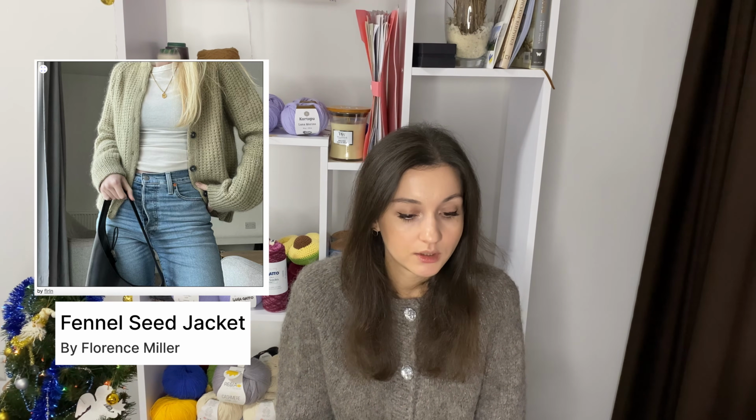The next one that I would love to talk about as my winter knitting plans is the Fennel Seed Jacket by Florence Muller. I like that she called it a jacket because the yarn itself is worsted weight merino, held with mohair, silk mohair yarn. I couldn't find the needle size yet. It's made with a seed stitch pattern, I guess. I like the color she chose for her option.